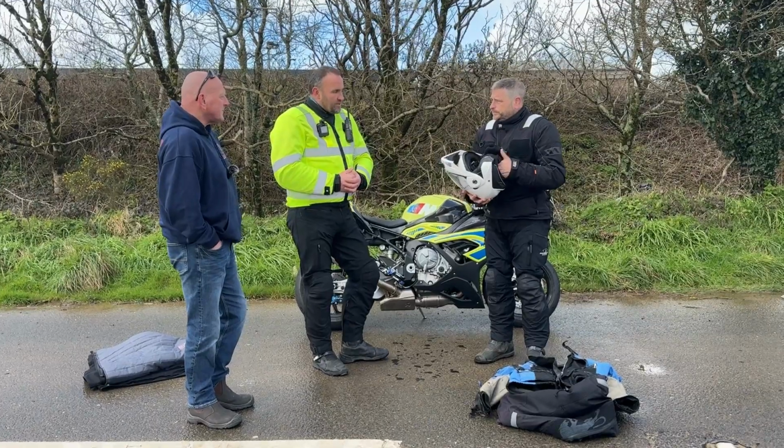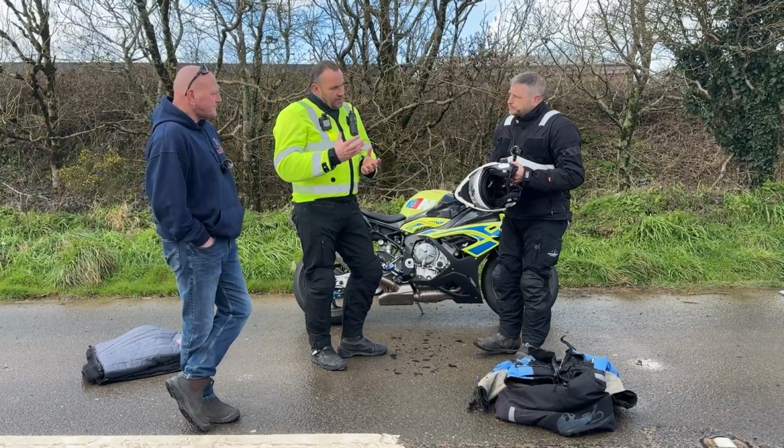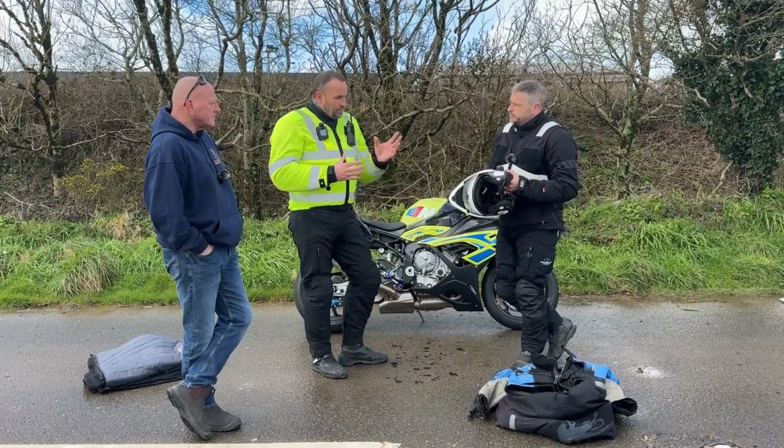And second-hand helmets as well. You don't know the history of that helmet. Yeah. So if you're going to buy new of anything, buy a new helmet.